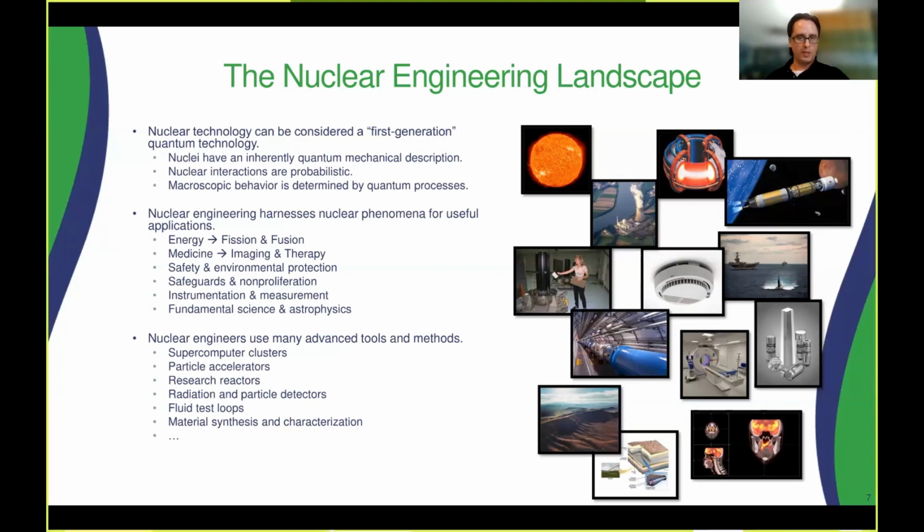Nuclear engineers, we typically use many advanced tools and methods to do our work. So these are things like supercomputers, particle accelerators, research reactors, radiation particle detectors, fluid test loops, material synthesis characterization tools. The list goes on, you name it. It's a very rich and vibrant field where a lot of different disciplines need to come together in aggregate to build up an integrated product that works safely and reliably for a very long period of time.